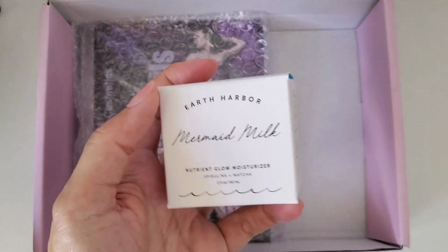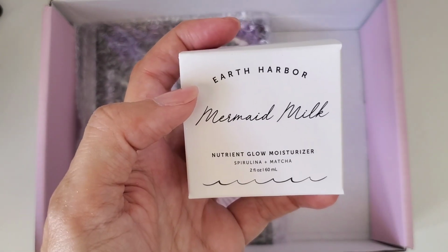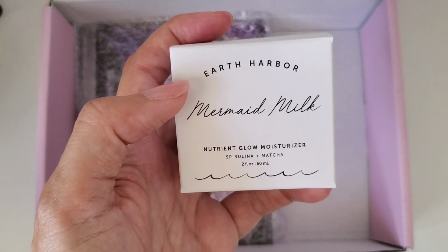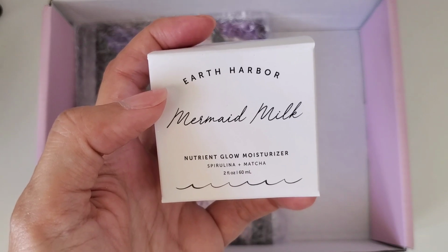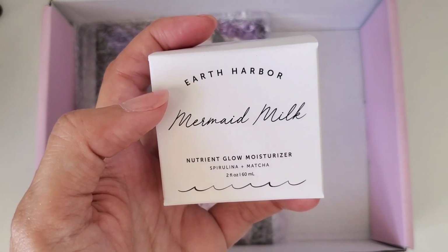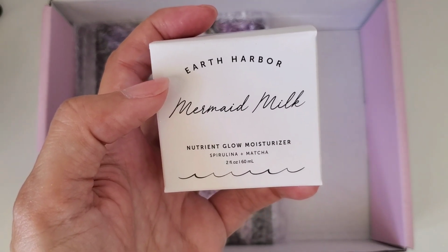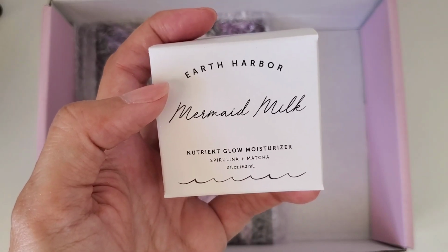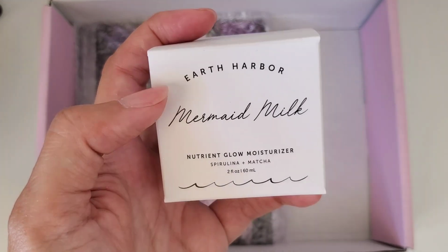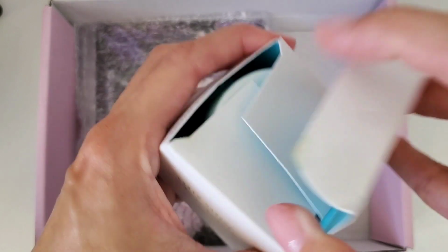And the next thing I see here is Mermaid Milk by Earth Harbor, which retails for $42 and is a purely plant-derived replenishing moisturizer that hydrates and balances skin while giving you a mermaid glow. This lightweight creamy formula is packed with superfoods, and it mentions a whole bunch of ingredients like antioxidants and hyaluronic acid, which is good. This lightweight cream absorbs quickly, making it a great makeup primer. Ooh, I love skincare, so this I know I want to try.